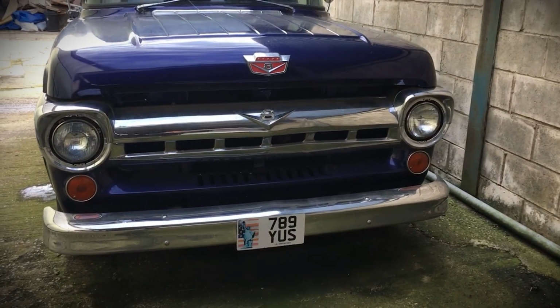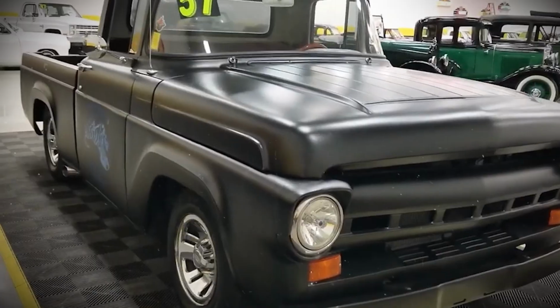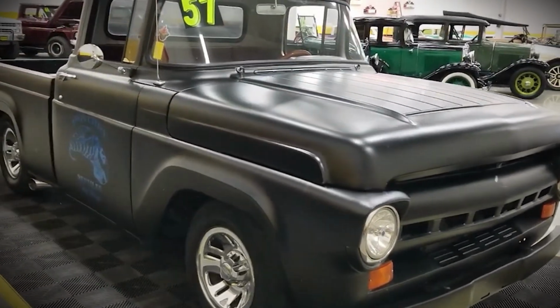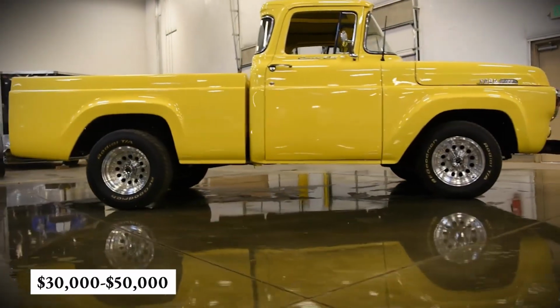Those clean, purposeful lines prove so enduring that custom builders and restorers still prize these trucks today, with pristine examples commanding prices between $30,000 and $50,000.